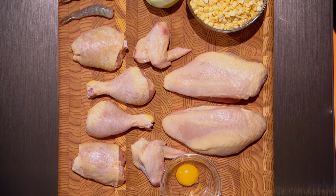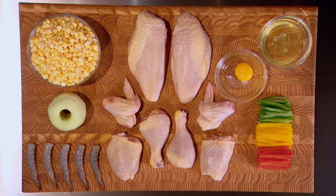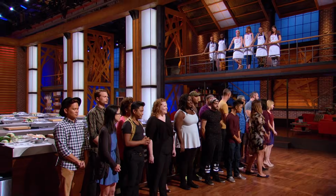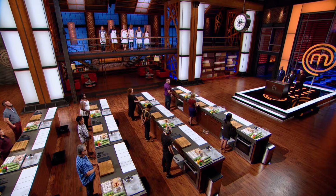Mise en who? Mise en place is a French culinary term that simply means to have all your ingredients prepped and ready before you even start to think about cooking. Please head to your stations. Before I showed up here, I practiced for something like this every single day, and I'm gonna get this done.